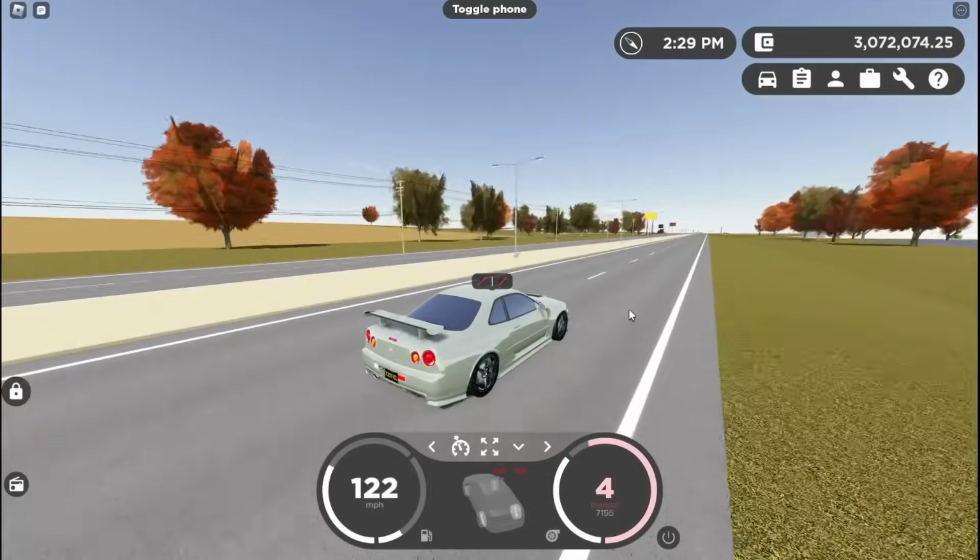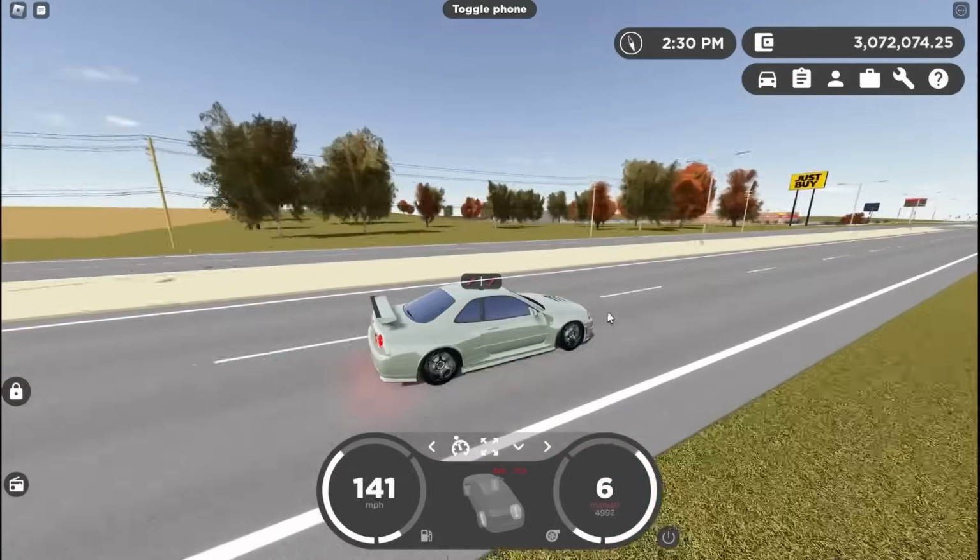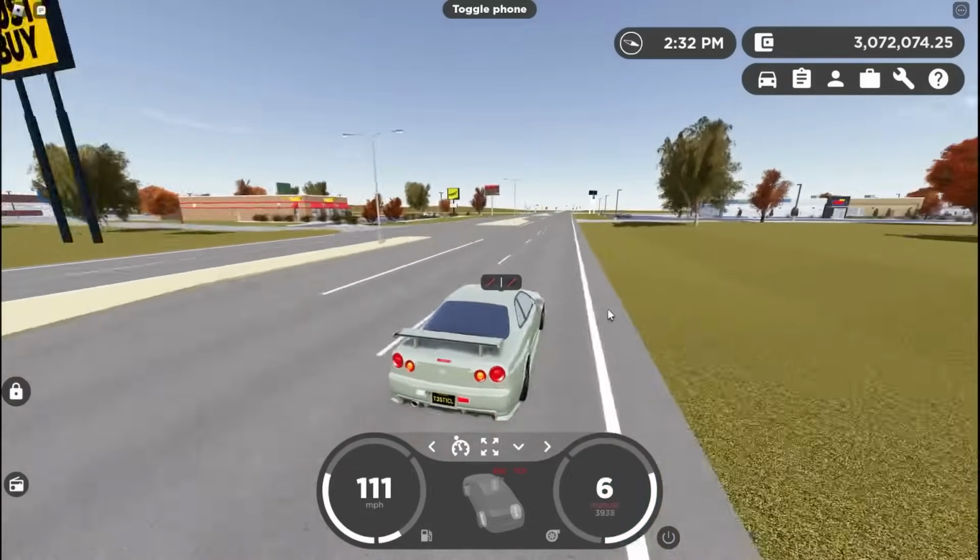But this thing is really fast, dude. Like, look at this. This is probably my favorite car just because of how fast it is. I love it. You can never go wrong with an R34 Skyline.